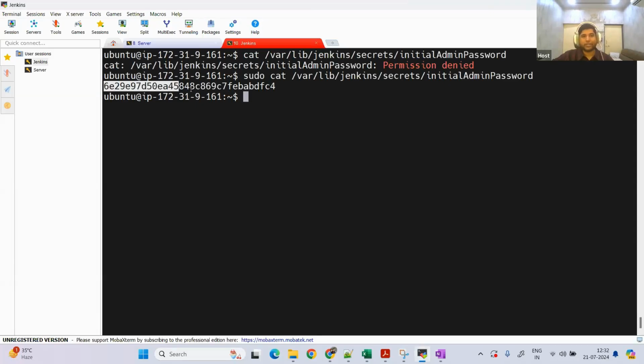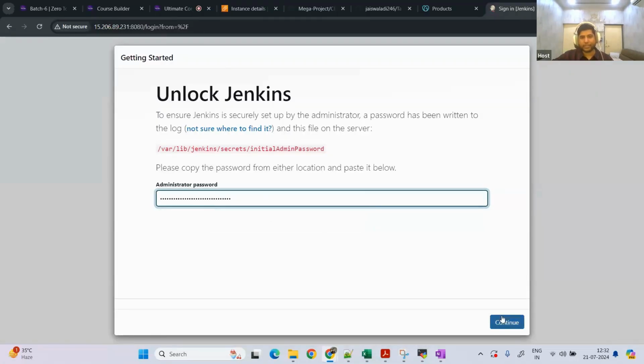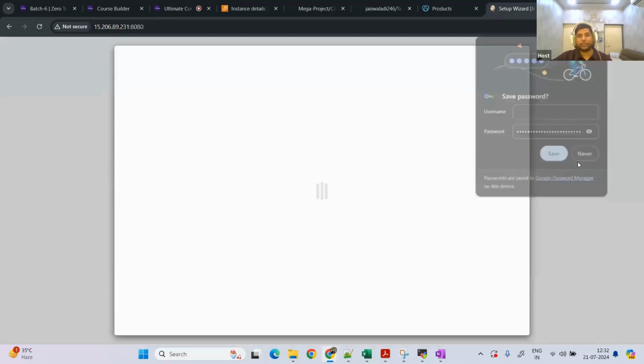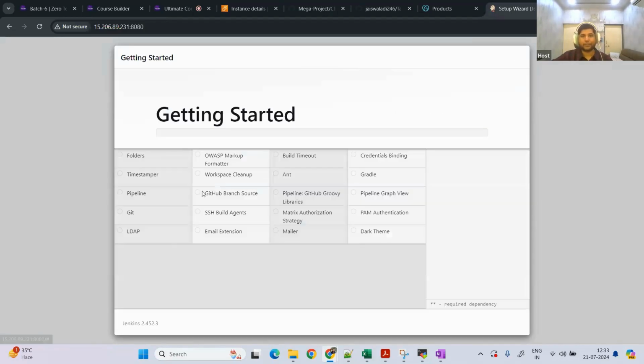Okay. So this is the password that we receive. And this is the initial admin password, which we have to put here. Copy that, sorry, continue. And now it's going to ask us how we want to set up Jenkins. So we have two options. Either we can select the plugins to install by ourselves, or we can ask Jenkins to go ahead and install the suggested plugins. Always choose the first one, because Jenkins knows better which plugins should be mandatory for it. So we'll click on this.